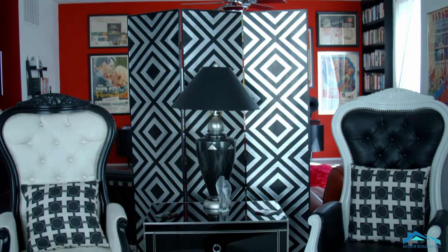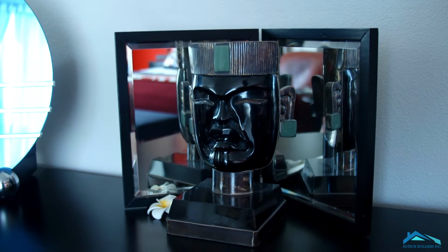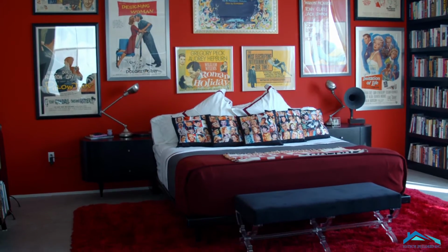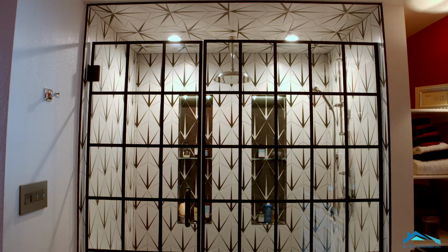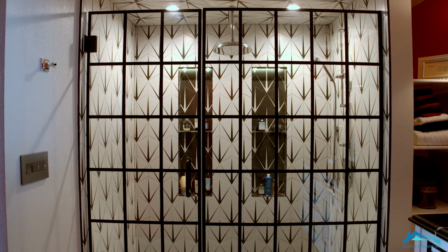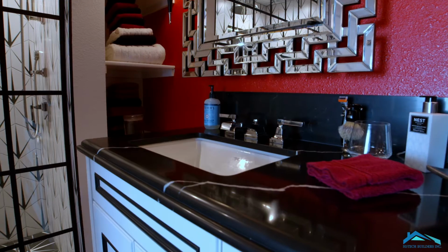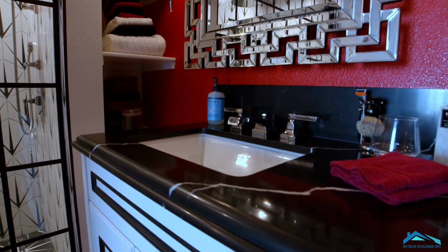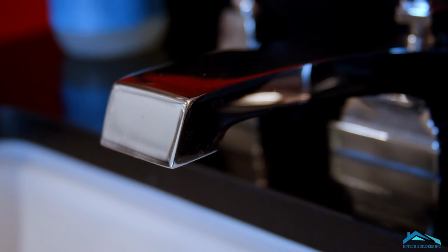We have a lot of original art, theatrical art, and the bedroom was very, very Art Deco, but I wanted the bathroom to stretch a little bit beyond the Art Deco into the Hollywood Regency period. So I designed the bathroom to complement the bedroom, but to be a little more on the Hollywood Regency style. So very glitzy, a lot of shiny project, a lot of mirror.